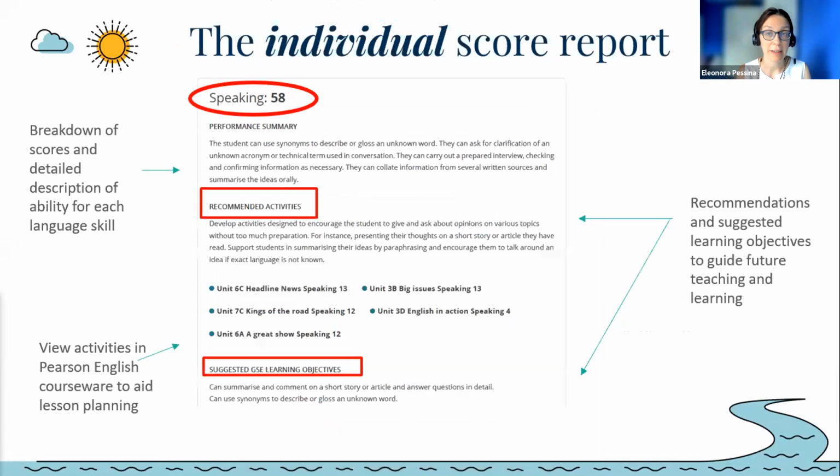Going into the details, the real secret sauce to me, the real richness of data comes out very strongly on the second page, where you have essentially similar information to what I was showing you earlier, but broken down by skill. So for each skill, you get a score, you get a description, a performance summary of what the student is able to do. But not only that, you also get recommendations on what you can do next with your students.